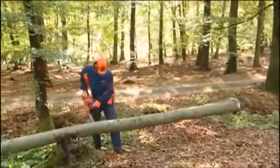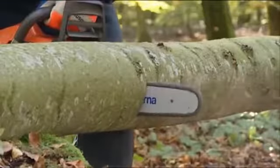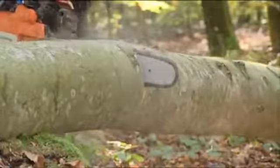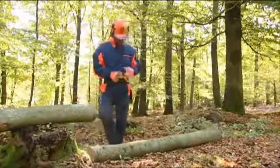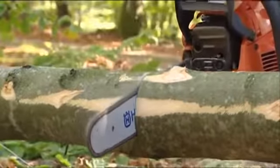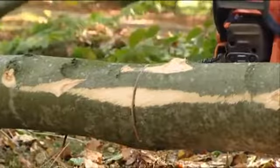If instead the trunk lies so that the pressure comes from below, you work the other way round. Start by sawing from underneath about 1/3 of the way through the trunk or until it starts to pinch the bar. Then cut from above to meet the first cut. If the bar gets stuck, don't try to pull out the saw. Instead, stop the engine and bend open the trunk until the saw comes loose.